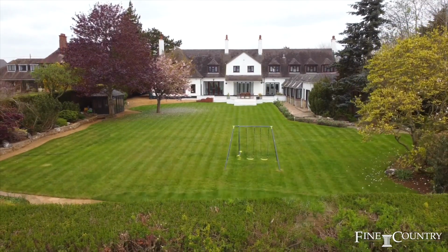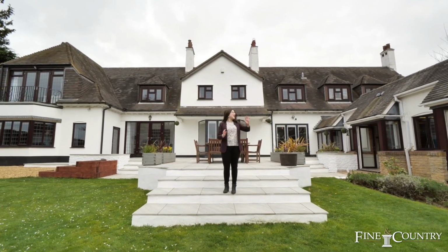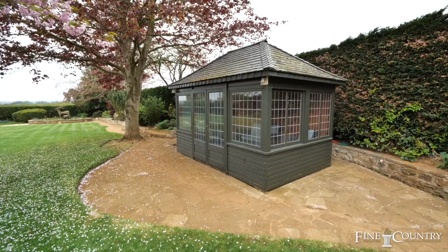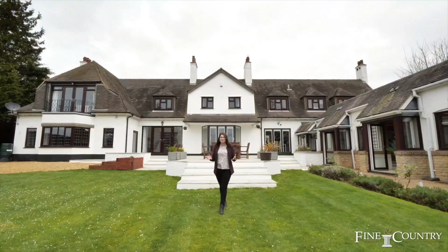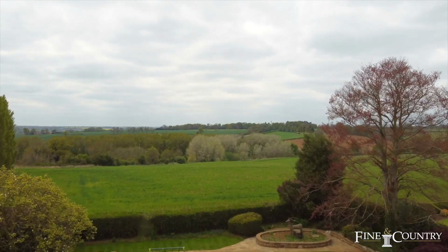This is one of my favorite gardens. You have this great patio space here, which is perfect for entertaining. Access to the pool by these 4 doors to the side. You also have a summer house, some sheds that are nicely tucked away so you don't see them from the house. And you also have beautiful countryside views.